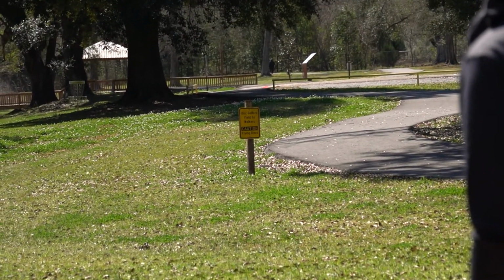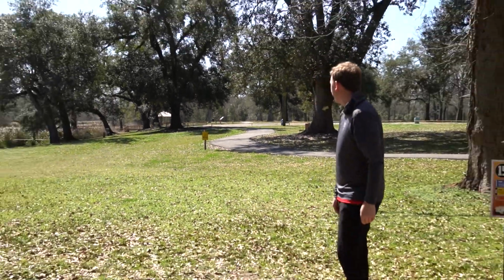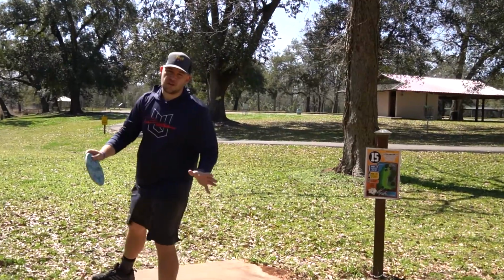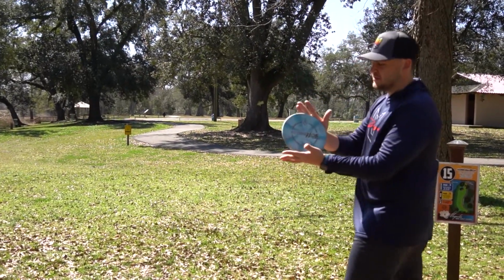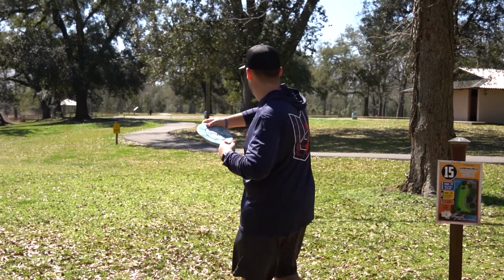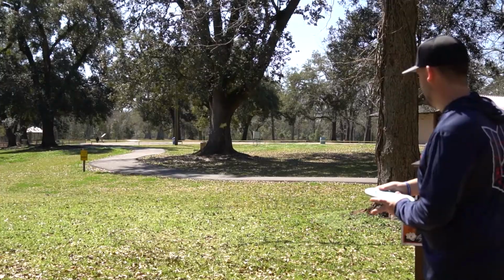It's two straight. Yeah, I think that's OB. That's OB. All right, so our putt's not getting it done, so I just got to put it in tap-in range. It's really easy with the zone. Right as the wind picks up.